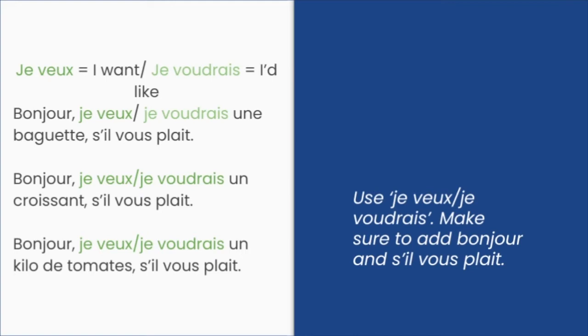If you're at the farmer's market and you want to buy tomatoes, they look tasty and local. Bonjour, je voudrais un kilo de tomates. Un kilo de, a kilogram of. If you want to buy olives, un kilo d'olives. You drop the E in front of the vowel. Un kilo d'olives ou 500 grammes.